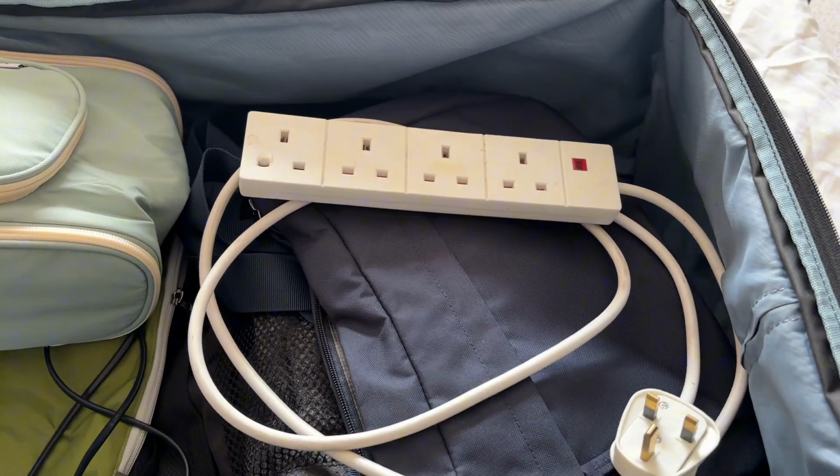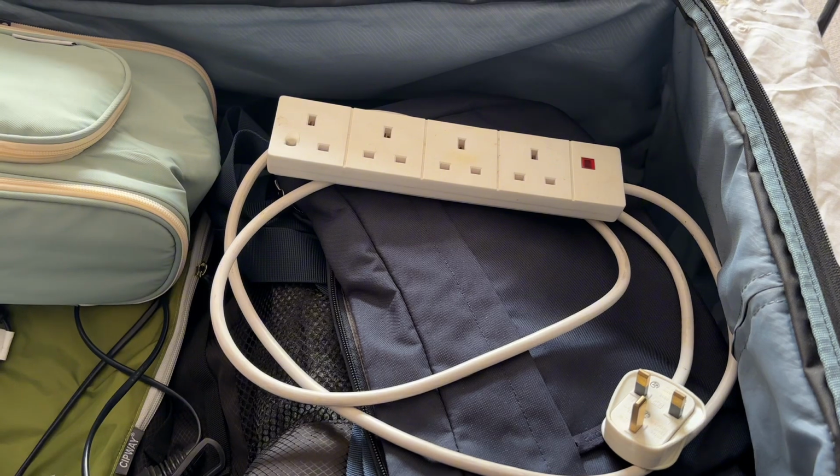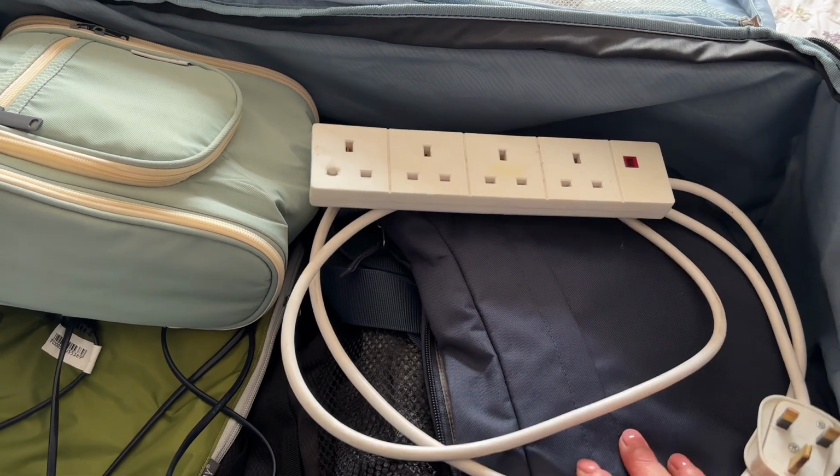Right, the first thing that I usually take is a power board, and that is because it is so much easier to put all my technological things in. And so I take that.